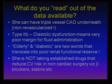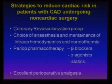Having said that, strategies to reduce cardiac risk in patients with CAD are coronary revascularization pre-op, choice of anesthesia, and maintenance of intraoperative hemodynamics and normothermia, which Dr. Bala will enlighten us upon, perioperative pharmacotherapy with beta blockers, statins, and alpha agonists, and excellent perioperative analgesia.